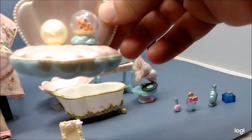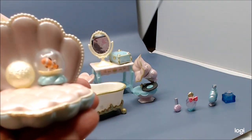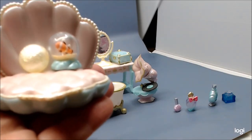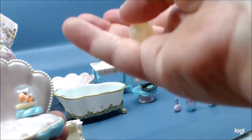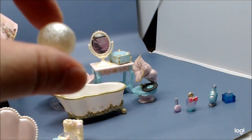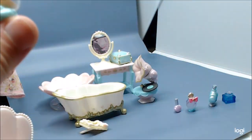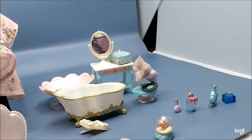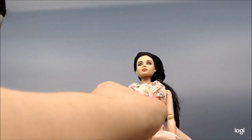We have what is supposed to be a chair, which I suppose could work as a really fun beanbag chair for Tommy or Kelly or Chrissy. It is very small, and you can see that I have on it an oversized, exaggerated pearl, and one of their fish bowls. Back to me, back to the chair.